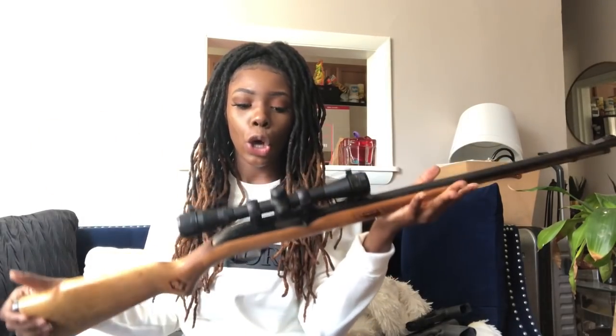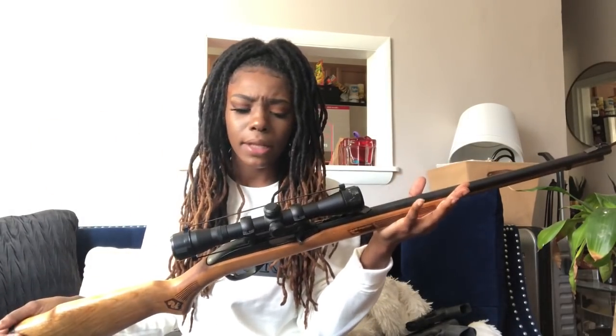This is a 22. So first of all, I don't know what it's taken down. I mean, 22s do take things down, but you know, it's not as powerful as a 9mm, which that Taurus Titan is a 9mm. So like I said, I would not pick this up to grab it.